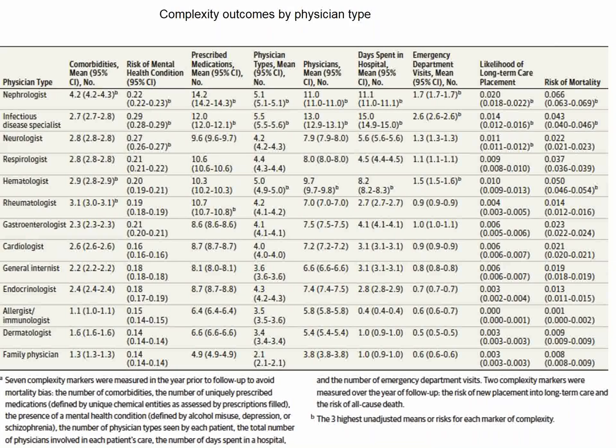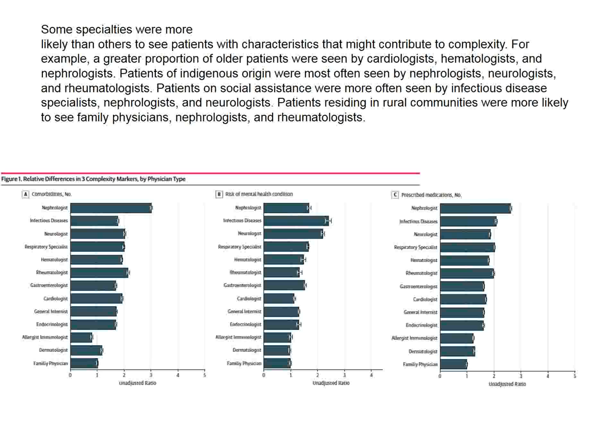The infectious disease specialists are in second place, probably because of HIV patients. Then come neurologists, pulmonary physicians, hematologists, oncologists, rheumatologists, etc. Cardiologists are down there because they only deal with one organ. Dermatologists have a pretty easy life, and family physicians do too. So here's the graphic information.